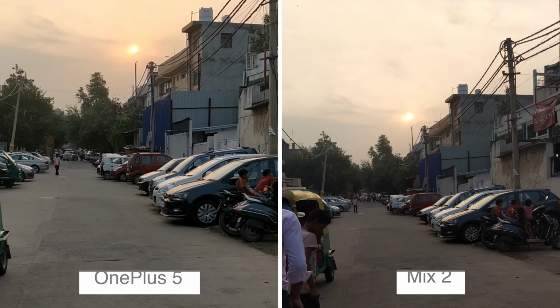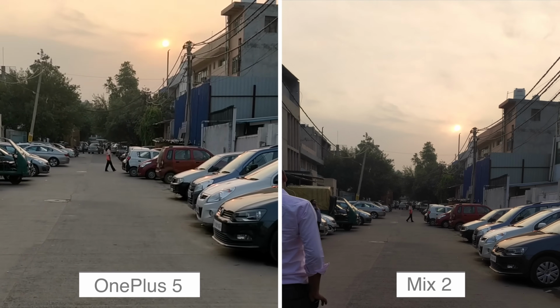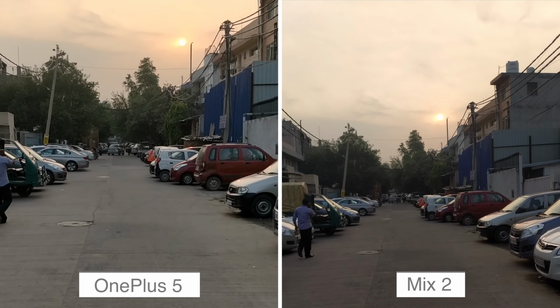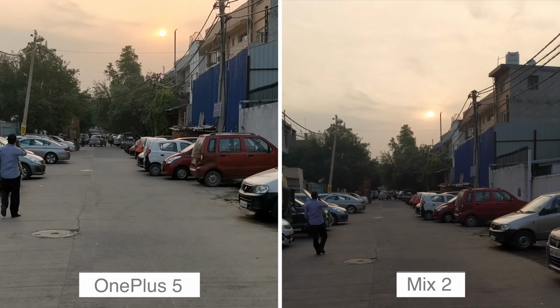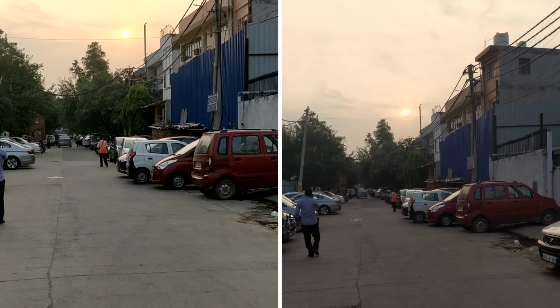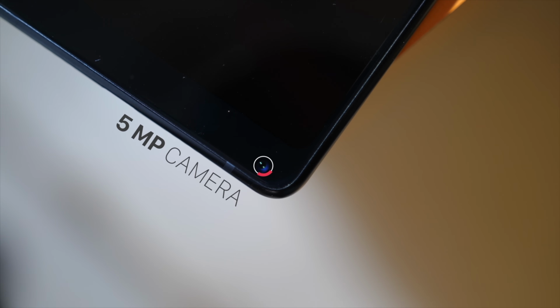On the videos front, both the phones are capable of shooting 4K videos, and they perform similar in daytime, but again, the OnePlus 5 captures better video in low light. Also, even though the Mix 2 has OIS and OnePlus 5 has EIS, the video captured from the latter seems way more stable. The OnePlus 5 also has a way more superior 16 megapixel front-facing camera compared to the disappointing 5 megapixel unit on the Mix 2.